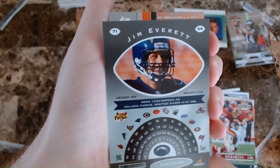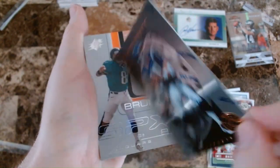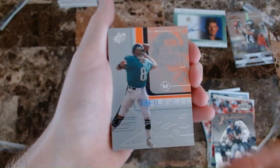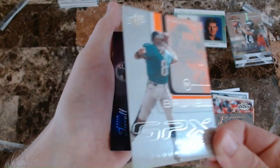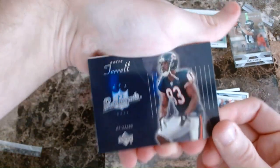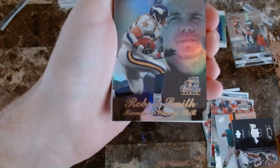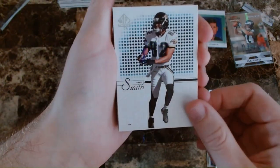From 1997, it says right there. I don't know if you can see that on camera, but wow, this is really cool. Nice shiny card. Brunel, another one of these cards. Man, these are really cool. Gerald Davis, 2003. Wow, another little shiny Robert Smith card. These are cool. Jimmy Smith.